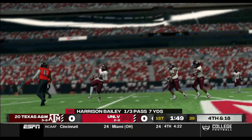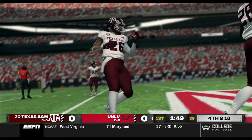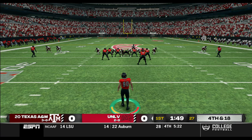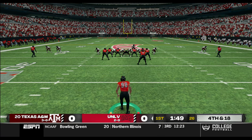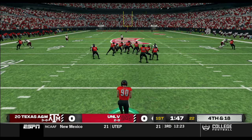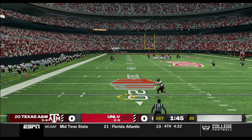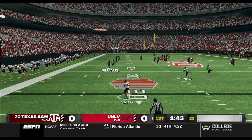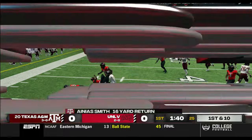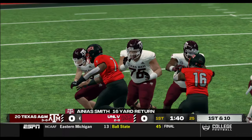Intended target on the play. They couldn't pick up the first down, so they'll have to punt this one away. The offense really had nowhere to go on that one. The play was very well defended, and now the incompletion will force the fourth down and a punt. Nickel awaits the snap. He's out to the 30. That was a great hit. He wasn't getting away from that one.